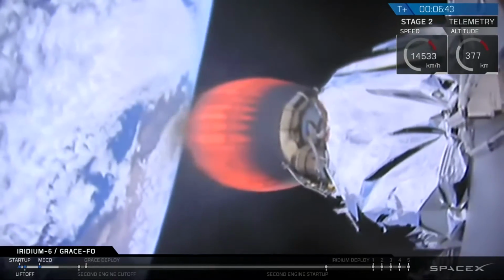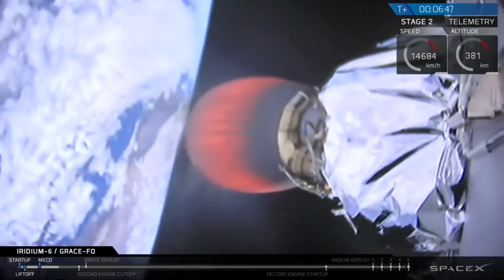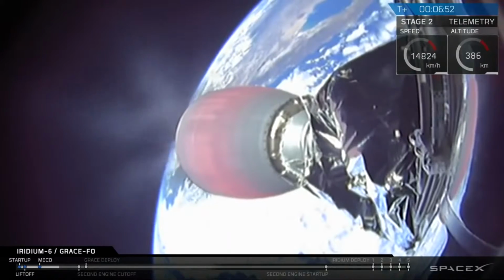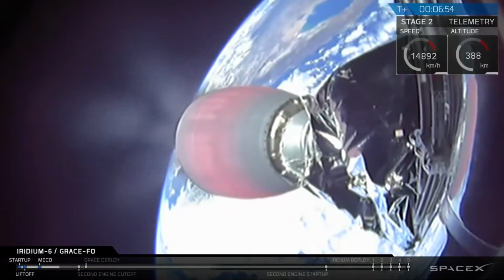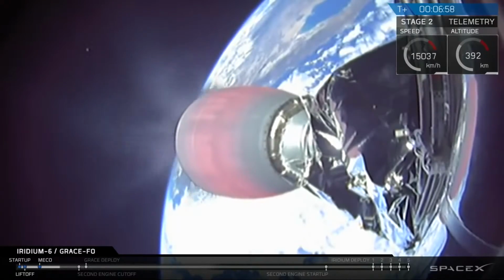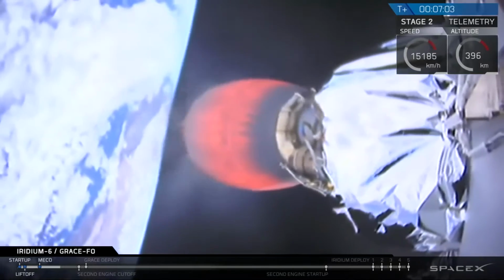Now, as a reminder, it's 6 minutes and 45 seconds into flight. This is the first burn. That'll put us into an initial orbit, following which we will deploy the Grace satellites. We'll then have a second burn that moves us into final orbit for the deployment of the Iridium Next satellites. So stay with us after we get shutdown of the engine.